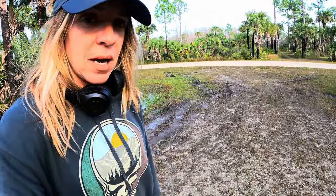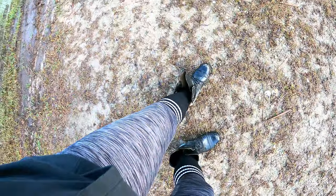So I'm excited. After a rainy night last night, we woke up and it is beautiful out today. The sun is coming out through the clouds. However, the ground is pretty muddy behind me. I want to do a workout, so I have on some combat boots and some knee-high socks because the mosquitoes are bad too. But here we go. Let's do a workout.